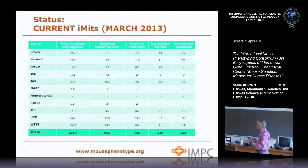Microinjections of the embryonic stem cells in, or aggregations into blastocysts. Mice that are genotype confirmed. Somebody asked a question in the previous talk about how do we check the mice? Well, we genotype them to make sure they're the right thing. And then those mice, once they're under breeding, go into an intent to phenotype status. And then, of course, as I indicated before, we've got to put the mice through Cre excision to create the full null allele. So Cre excision started, Cre excision completed.